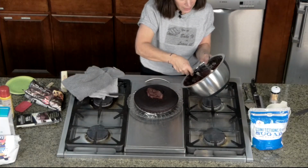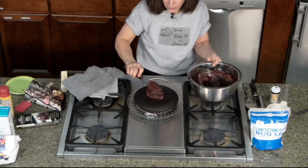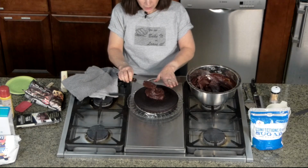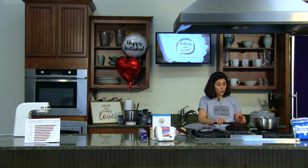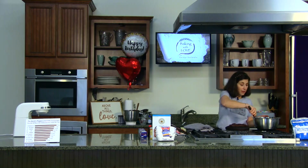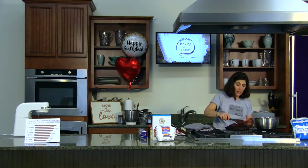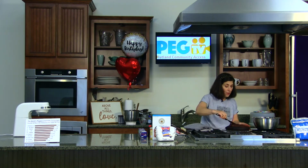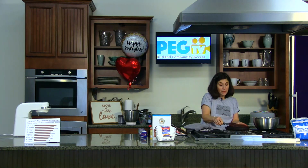Oh, also, I should say that if you want to plane your layers, if your layers dome a little bit, like this one did, you want to take a knife and just shave off the top to make it even. You're welcome to do that. And also, if you're really neat, you can put a little bit of parchment around your cake platter while you're frosting it. And then at the end, you can pull that out so that you have a nice clean edge. I'm just going to try to be careful, and I did not take off the dome.